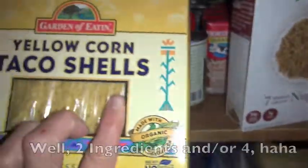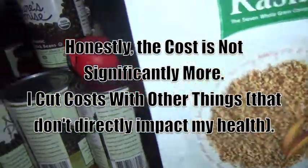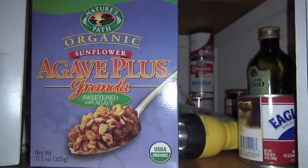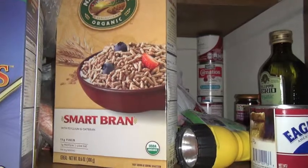So always pick the better options. Yes, it costs more. Yes, it's totally worth it, in my opinion. I don't spend a lot on anything other than food. So I always buy cereals when they're on sale. Agave Plus. I happen to like cereal in the morning. Smart Brand.